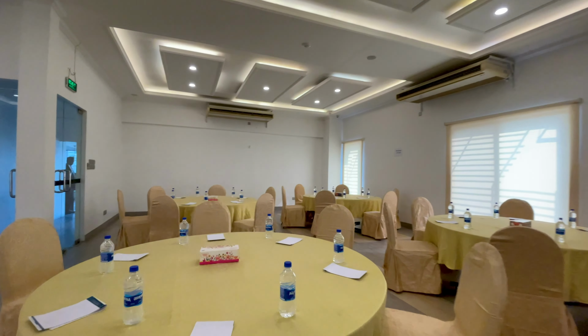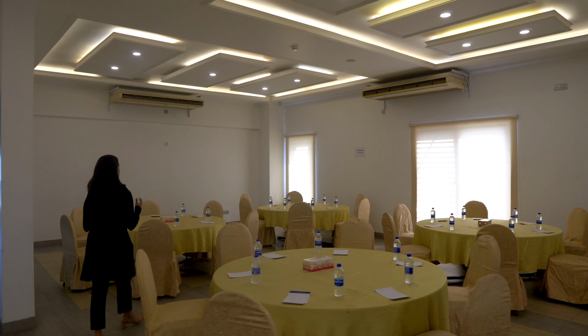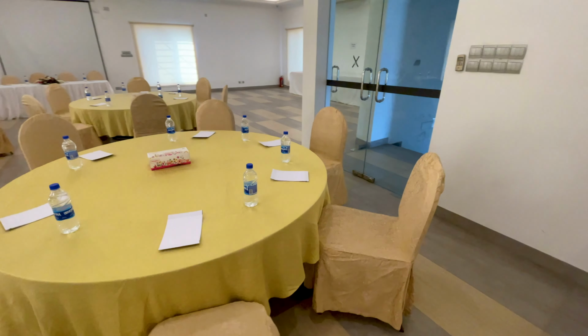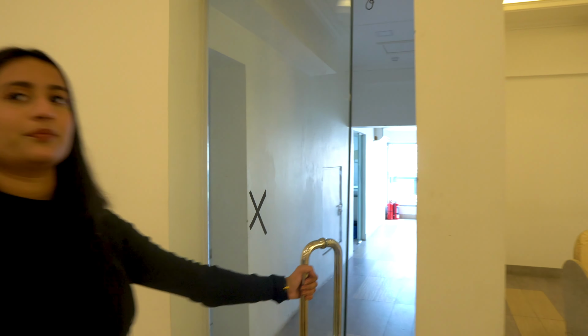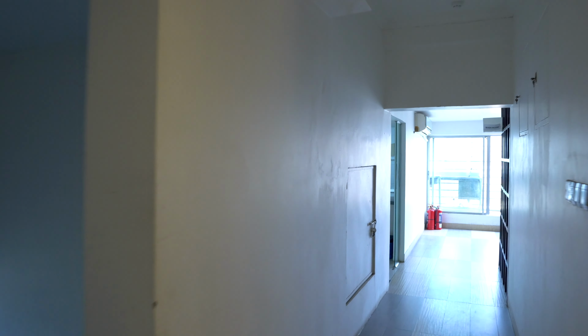So this is the banquet hall of this property. Here you have free access to Wi-Fi, multimedia facilities, three balconies, and it's fully air-conditioned. Round table setup accommodates 50 to 70 people, and the theater setup 100 to 120.